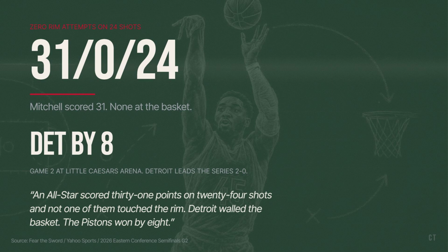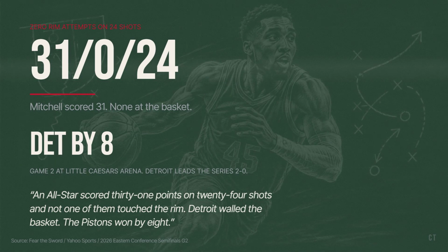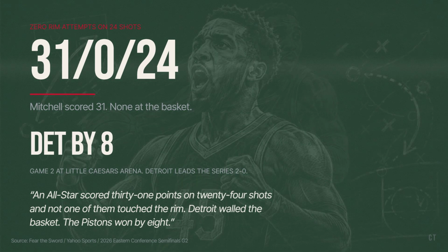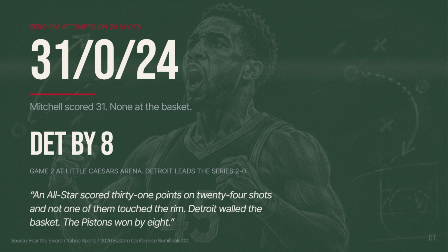Mitchell scored 31 points on 24 shots and not one of them reached the rim. The Pistons still won by 8 points. The chalkboard says they could have let him score 50. This is the story of a defense that turned a perennial all-star into a closed loop, and the role he played in his own loss.